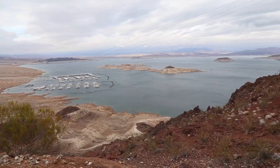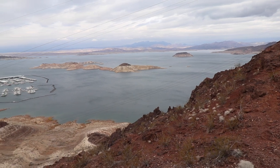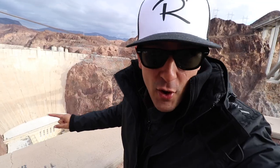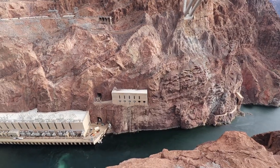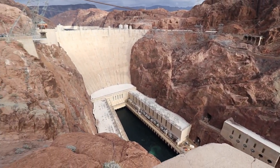We are only seeing a tiny, tiny fraction of this gigantic reservoir, and it's all man-made. And the only thing I can think of when I see a gigantic 10 trillion gallon man-made reservoir is dam! As in the Hoover Dam! Oh man, every time I think I'm done with this place, it finds a way to suck me back in.